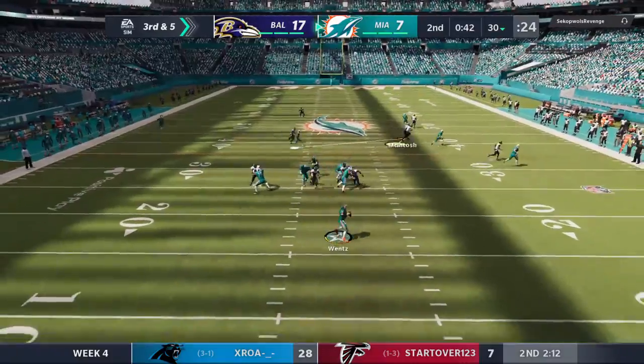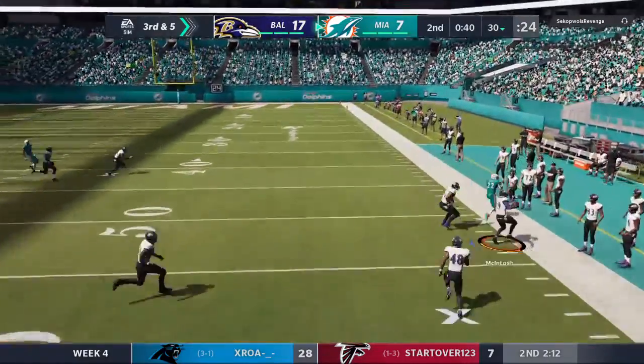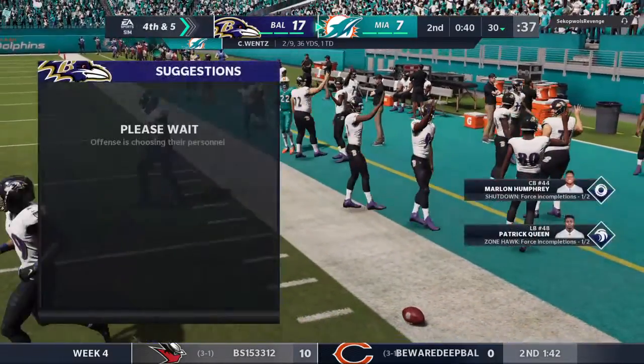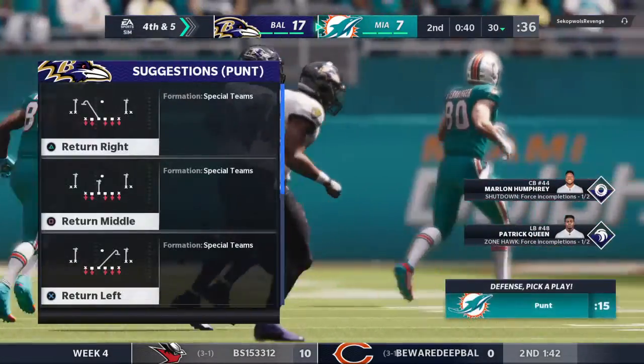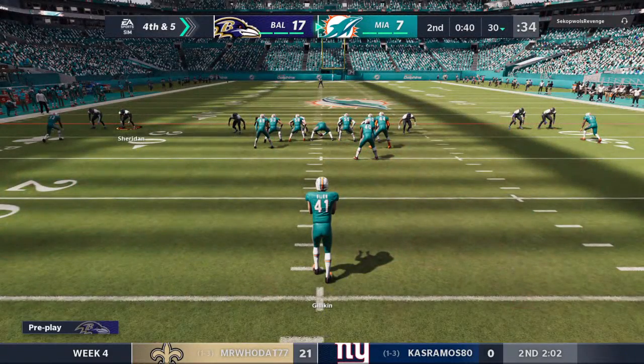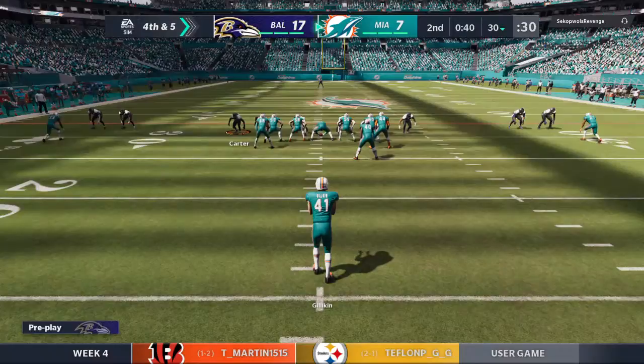Now Wentz. And that is intercepted on the sideline. Wait, no. They'll say no. It was caught out of bounds. So this is just an incompletion here. The Dolphins will send out the punter now as he'll come on to kick this one away.